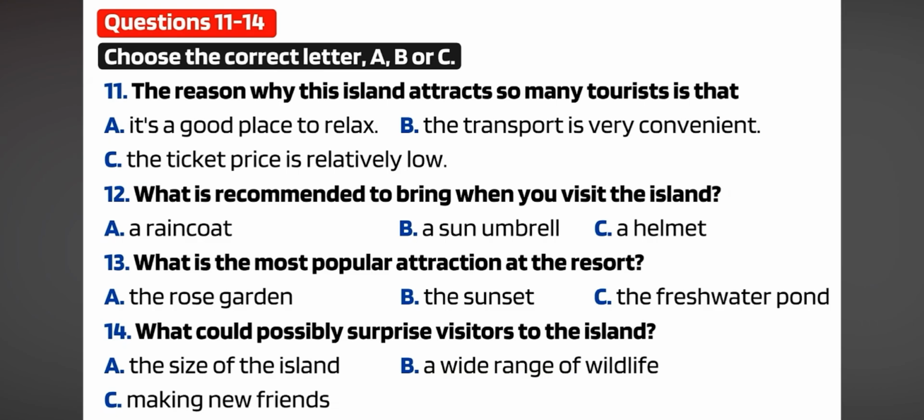roam freely and safely. We have some bonding exercises for you all to take part in around the bonfire, where you can potentially make new friends and discover a lot about yourself.